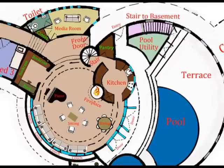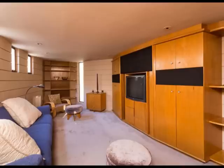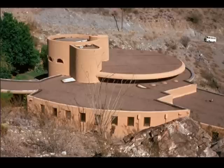We leave the living space and go to a room that is on the other side of the foyer. This is the den or the media room, an enclosed space with a more private character that is used for watching television and intimate moments. The other side of this window is next to the front door. The small windows in the back still provide a view towards the desert.